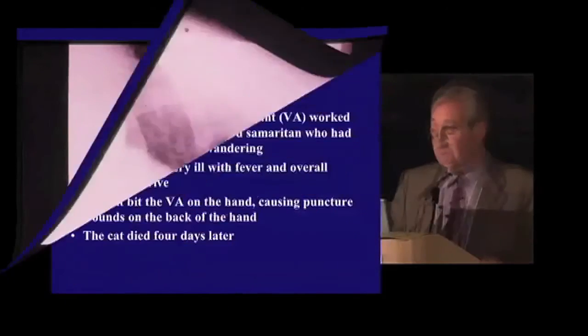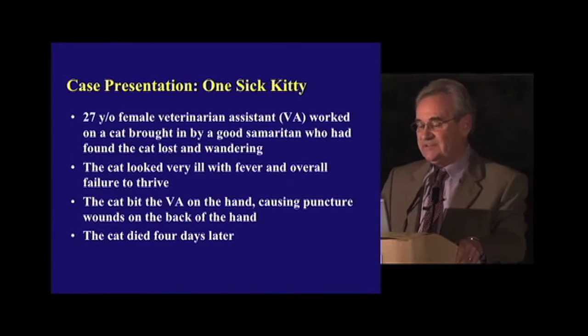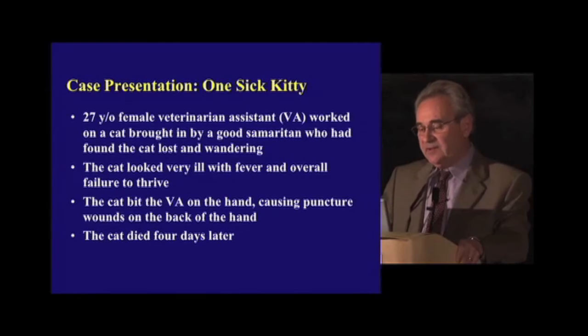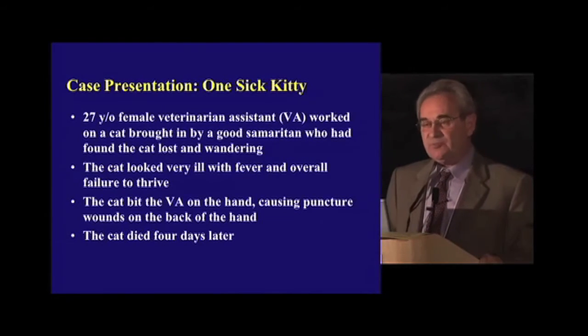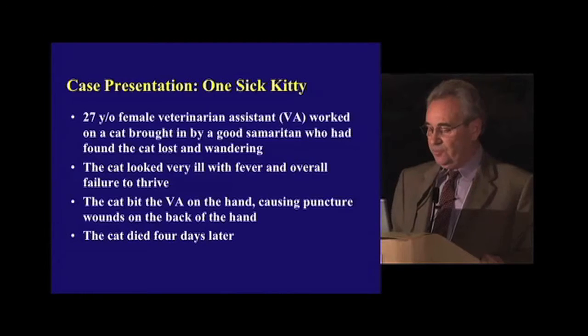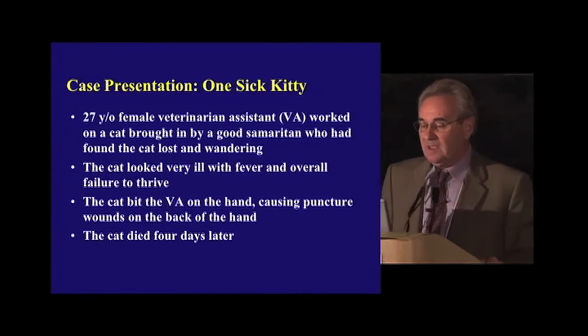This is a 27-year-old female veterinarian, or assistant veterinarian, who had a cat brought in by a Good Samaritan, found the cat kind of lost and wandering. The cat was very ill-looking. And while they were working on the cat, it bit this poor assistant on the hand. The cat died 4 days later. I would be a very worried assistant at this point.